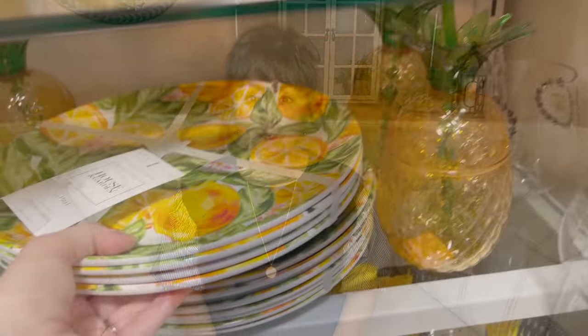What I have for you today is a spring HomeGoods shop with me and haul, and then I'm going to show you how I'll style these pieces that I purchased. So let's hop in to the HomeGoods shop with me portion, and then we'll have a small haul.